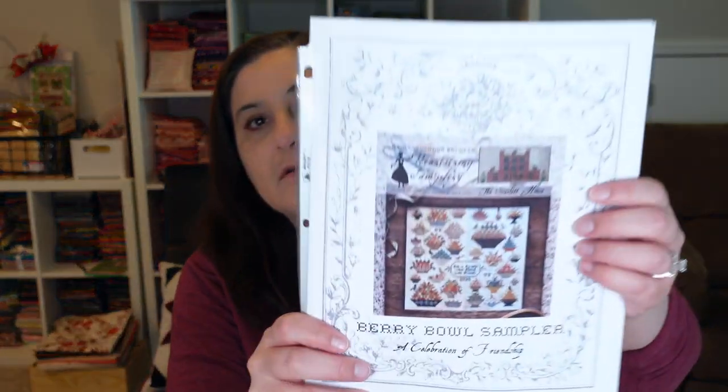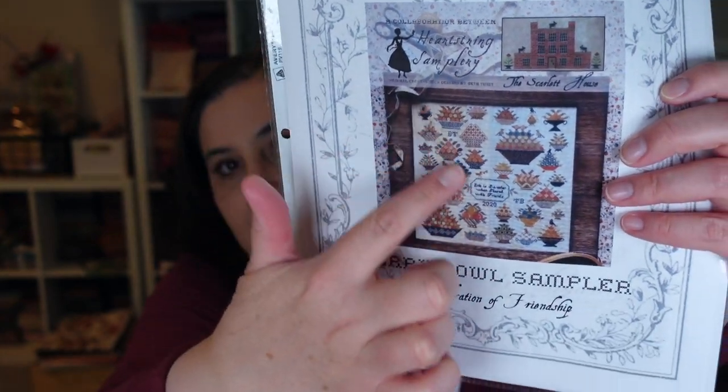I worked on the Berry Bowl sampler, which Carla Rolodex Stitches and I are stitching together for each other, and then we're going to swap. So we're both stitching the left side first. Let me see if I have the front piece here somewhere. I think everybody knows what this looks like, but. There it is. So we're stitching this side first.